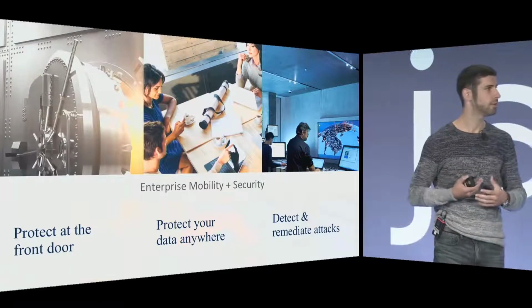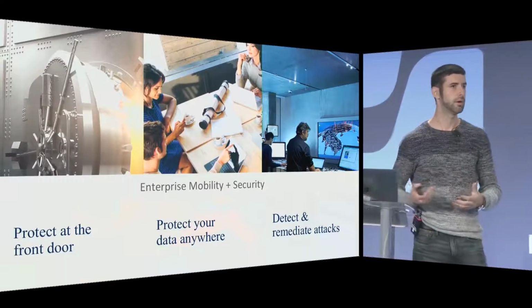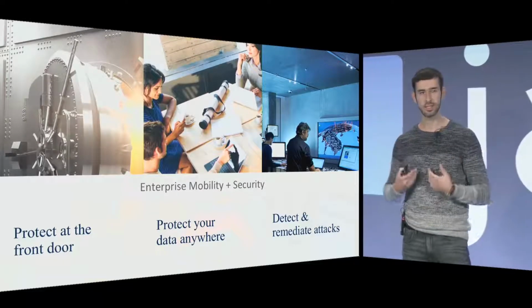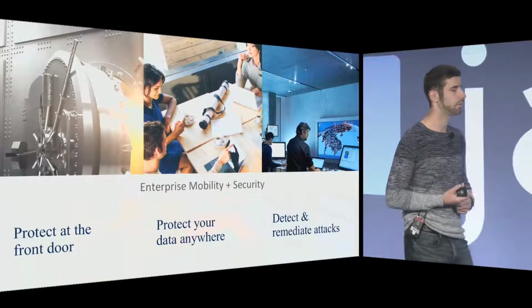Again, I mentioned that more and more customers now come to Microsoft and other vendors in the market and say, hey, I have my email in the cloud now. I have my applications across different devices. How can you help us make sure that the data doesn't go into the places that IT no longer has control?